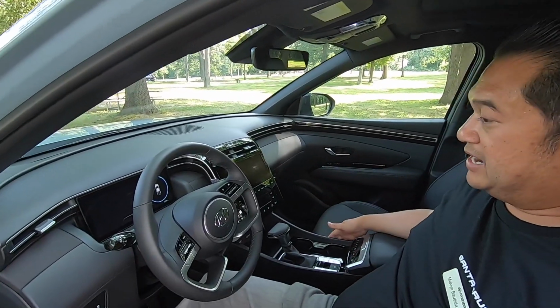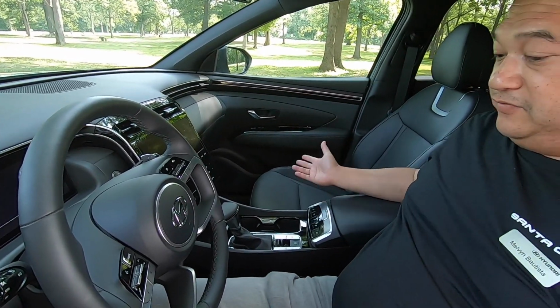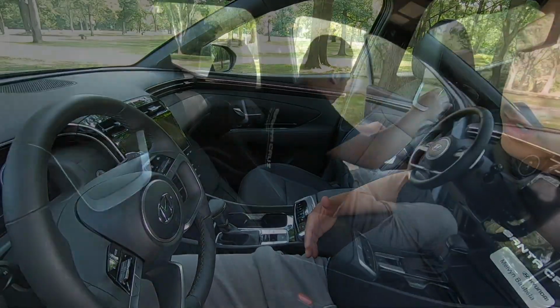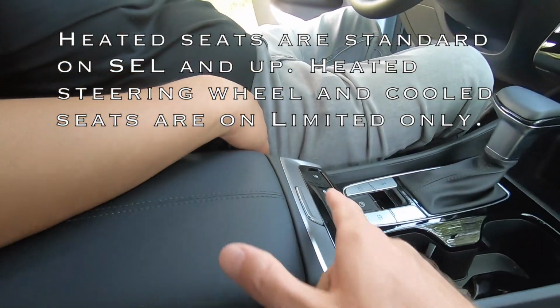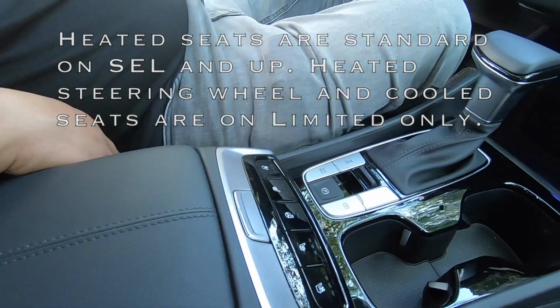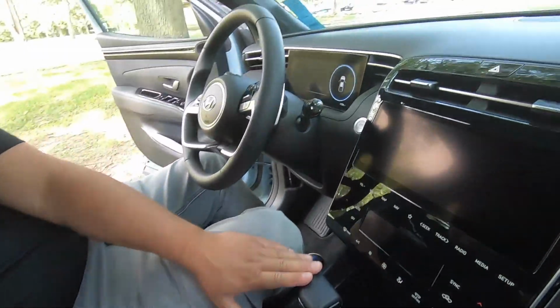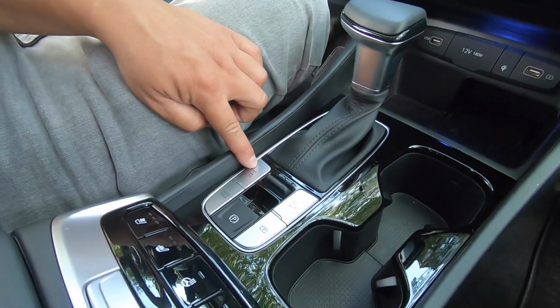But yeah, if you look inside here, it doesn't look like a truck. It's very SUV-like. The seats are very comfortable. And one thing, when you're from Michigan, you're quick to notice these things: heated seats, heated steering wheel, and then for the summer, cooled seats as well. Yeah, and some of the other things as well, it is a mechanical 4-wheel drive system, so it does have a 4-wheel lock button. Yeah.